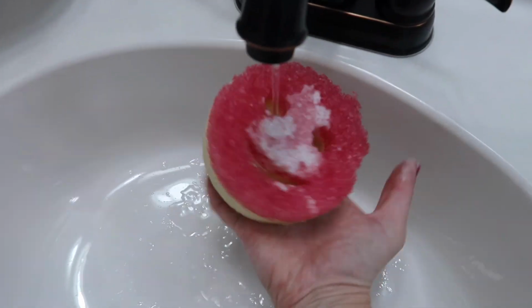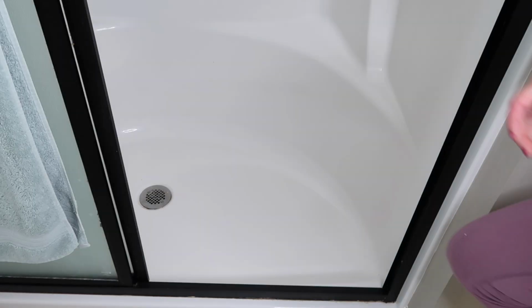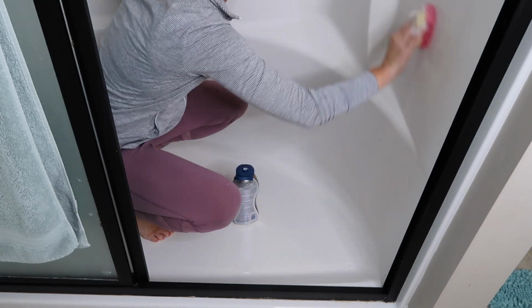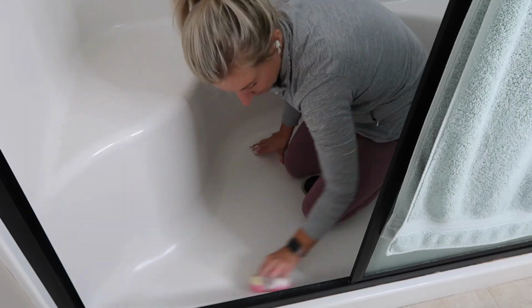It was time to clean the shower, and I wiped it down with my Jaws foaming bathroom cleaner, and then I went in with some Barkeeper's Friend. I've always liked this cleaning product, but I have recently fallen more in love with it, and I went in because the shower was so gross. I used the Barkeeper's Friend on that bottom fiberglass area.